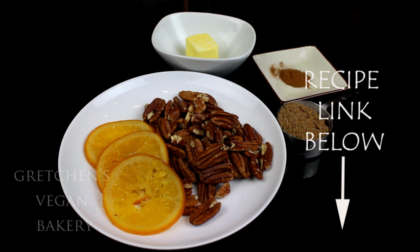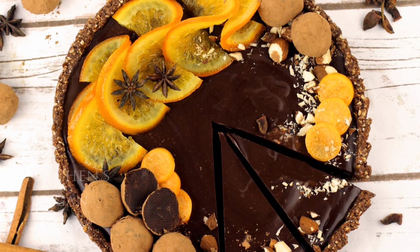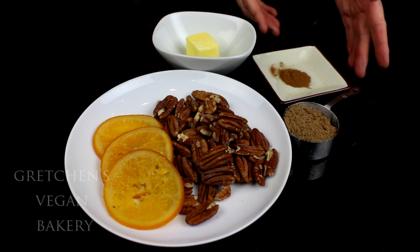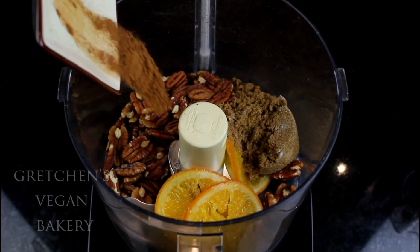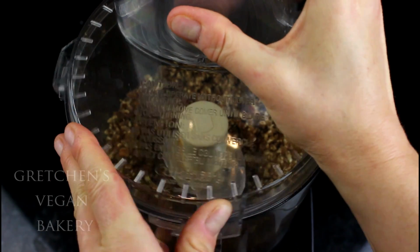Now I'm using the candied orange from my recent chocolate tart recipe, but if you don't want to make an entire other recipe, believe me, I get it. You can simply just use the zest of 1 large orange instead. Cinnamon, vegan butter, and light brown sugar. Everything except for the vegan butter goes into the food processor and grind it to a fine texture. It will be sort of like a paste if you are using the candied oranges, and believe me, that's a good thing.